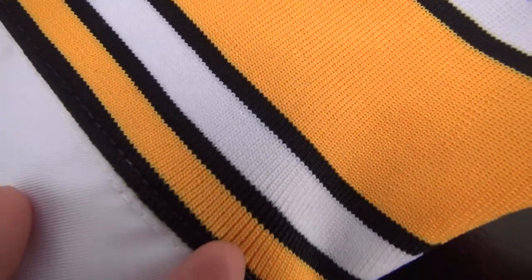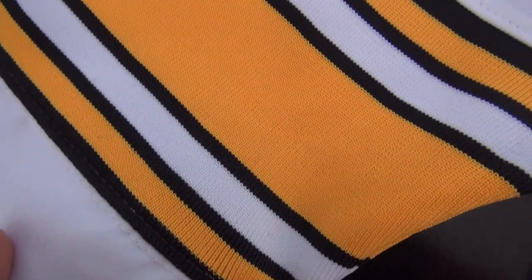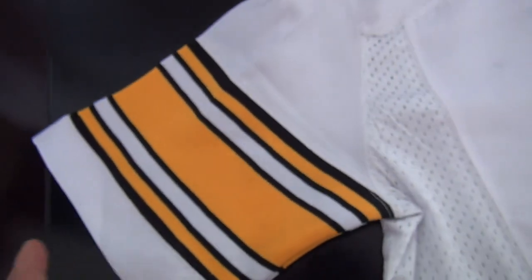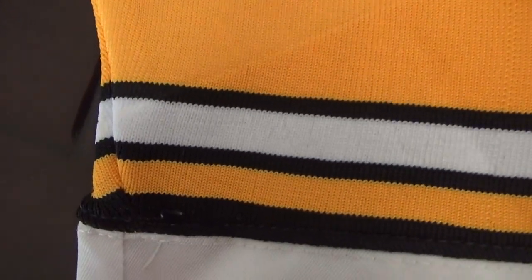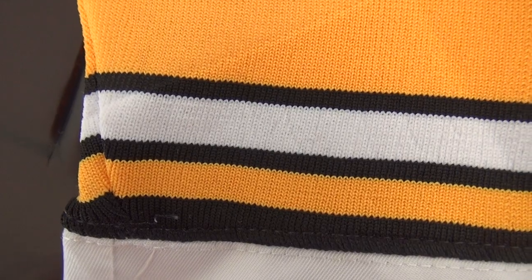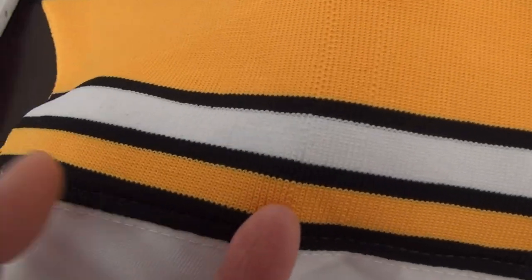This part was not printed. See here? The details, they are not printed. Okay, this is for the right sleeve. The same as the left sleeve. See?